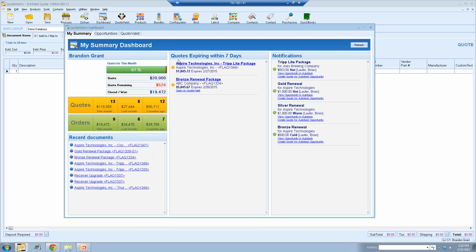Additionally, it's going to display any quotes that you have that are expiring within the next 7 days. So if you wanted to view a specific document or follow up on a quote before it expires to see if you can get that customer to close, those will be displayed here, and you see they are hyperlinked.